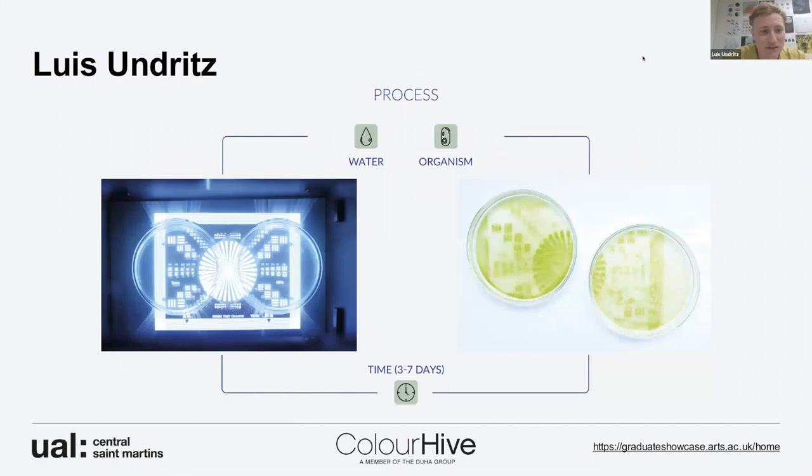That's the process. What I did with these organisms, I placed them on a surface with a little amount of water, and then I illuminated the surface with a projector. And depending on the light intensity, they started to grow, because they need light. That took around 3 to 7 days, and then you get your living image.